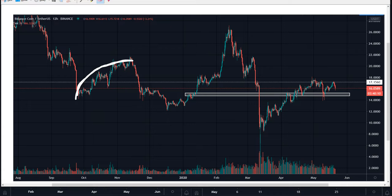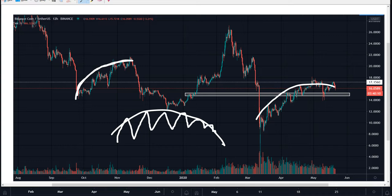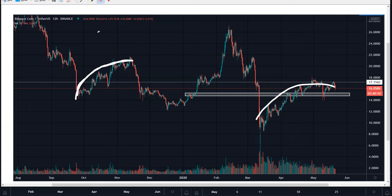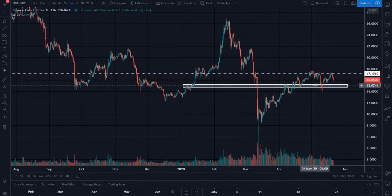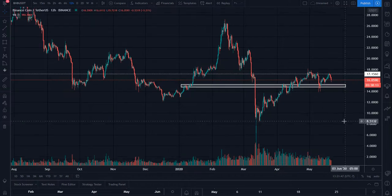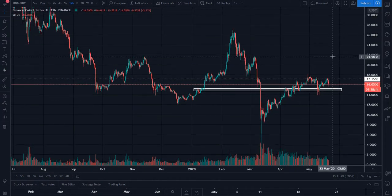Or if you flipped it around, it would be a nice base forming at the top, where you get a nice base like this, and then you see these lower highs, and then you get some level of a horizontal zone, and once it breaks that zone, you're looking for a major move to the downside. So that's my personal view of BNB, and the major horizontal zone that I'm potentially looking for, we can see it was well respected around $14.50 to $15. Around $15, let's say, is a key level of support that I'm looking for on BNB.